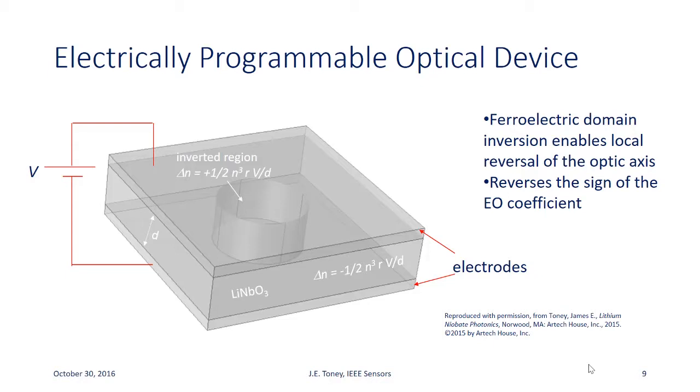And you can do that locally. You can pattern ferroelectric domains to make a variety of programmable, essentially, electrically controllable optical elements. So for example, here's a really basic example. If you were to domain invert a circular region, okay, so all the surrounding region is polarized one way, this circular region is polarized the opposite way, the electro-optic coefficient reverses in sign.